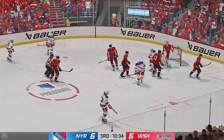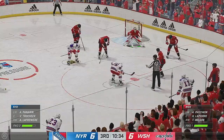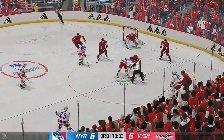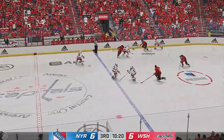And you gotta love these one-on-one battles. In particular, the goaltender's so aggressive, tracks the puck and makes the save. The officials are in position, and both teams are getting ready as they get set for another faceoff here. Trocheck's won the faceoff deep inside the offensive zone. Oh, he denies him on the one-timer.